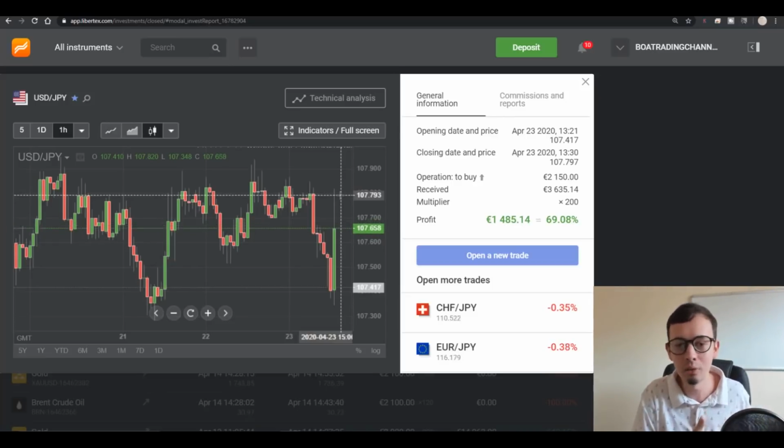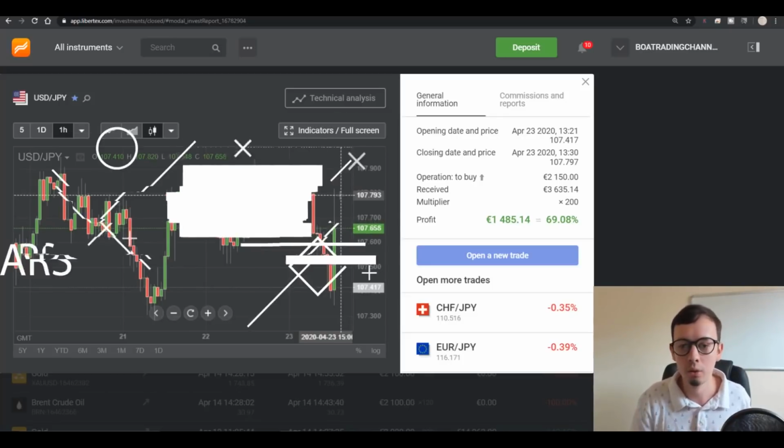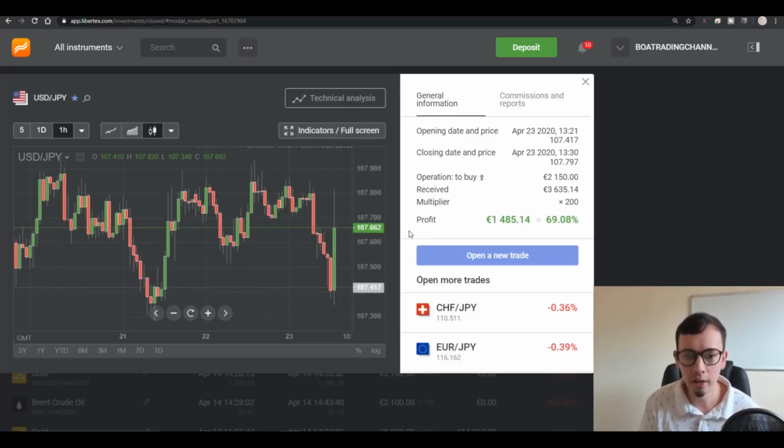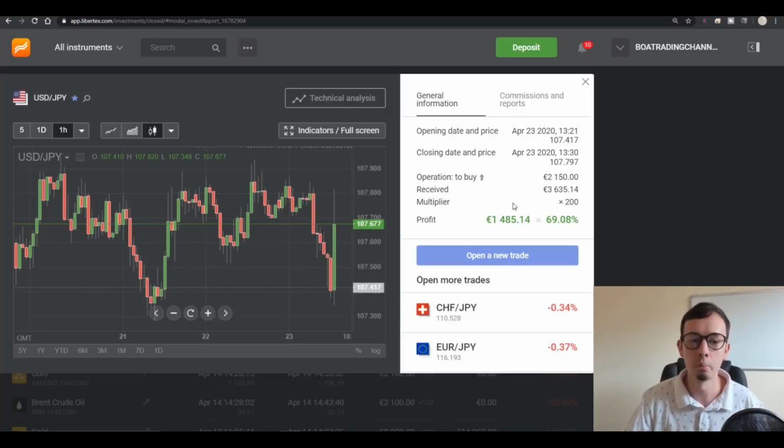I've been training for 6.5 years now, so I'm catching this like that. When I look at the price, it's just like 1, 2, 3, boom, close. Each millisecond can result in a couple of hundred euro difference in your profit or balance sheet.